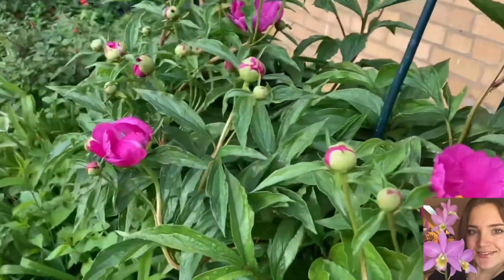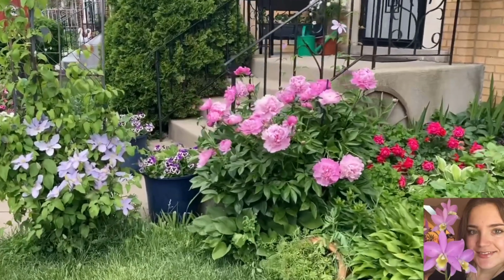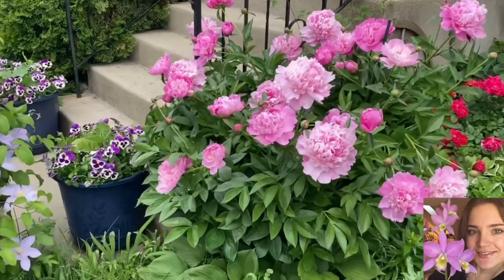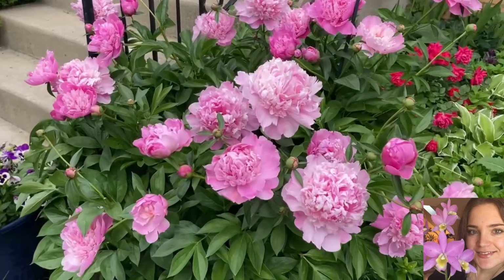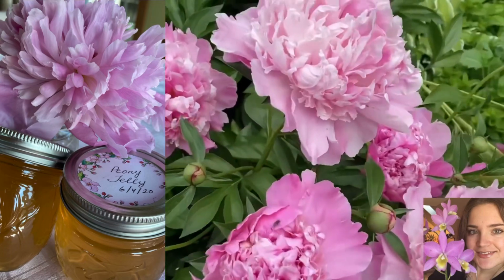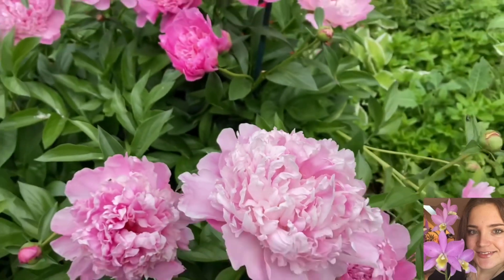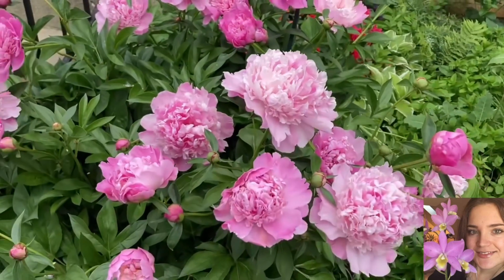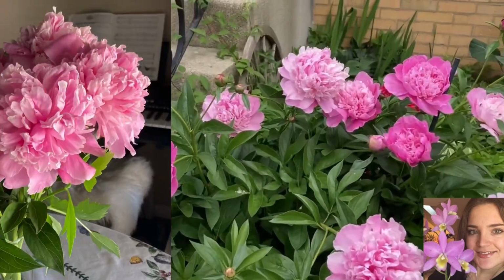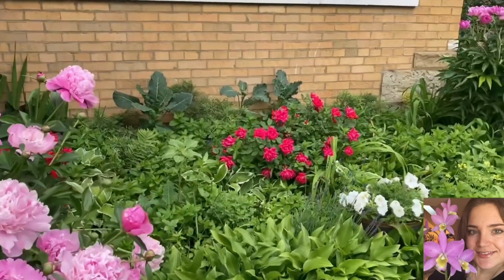I have another peony here in the front, and this is a double cup variety. I like this one the most because it has a great fragrance. I like using this variety to make peony jelly, and this is the picture on the left of my peony jelly from last year, and I still have some left, so I won't be making any more this year. I love that peonies are edible. Of course, you want to be using organic from the garden petals and not those from the flower stores.